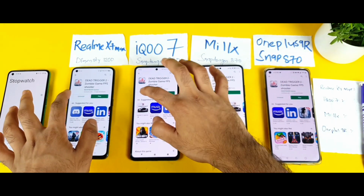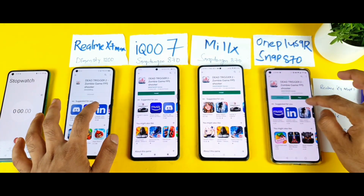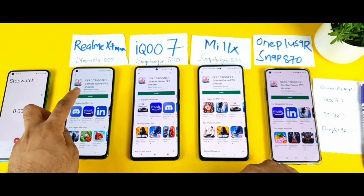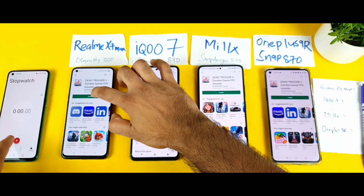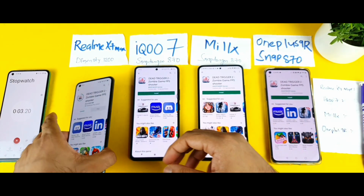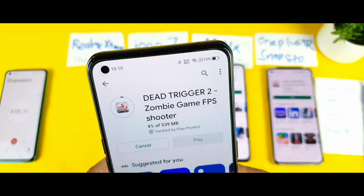So let me just cancel it. I'm trying to uninstall this game and install it again, checking phone by phone. So first let's check the Realme X7 Max. Let's see how much time. 1, 2, 3. So only one phone I'm trying to use during this time. So this should be a really good example.